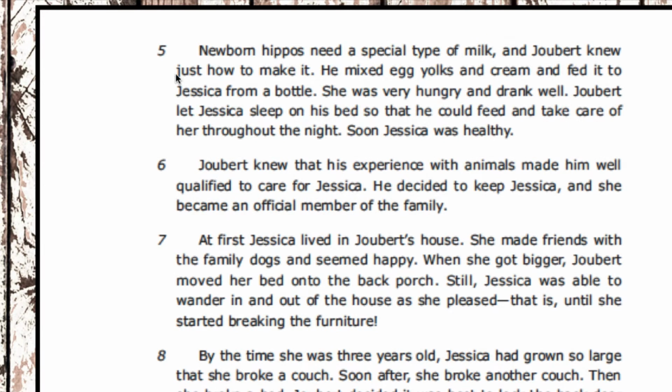Okay, we're going to look at paragraph 5. Newborn hippos need a special type of milk, and Joubert knew just how to make it. He mixed egg yolks and cream and fed it to Jessica from a bottle. She was very hungry and drank well. Joubert let Jessica sleep on his bed so that he could feed and take care of her throughout the night. Soon, Jessica was healthy. All right, so what's the main thing that's happening in this paragraph? He's helping her, he's taking care of her, she's getting healthy. So I summed that up in 3 words by saying caring for hippo.